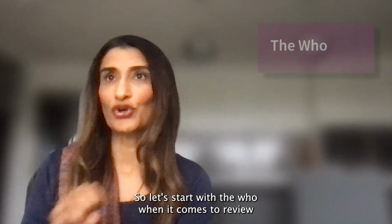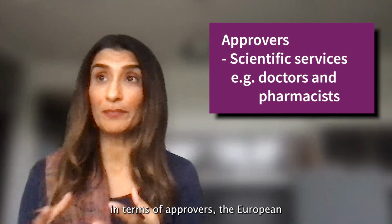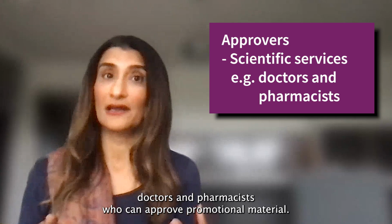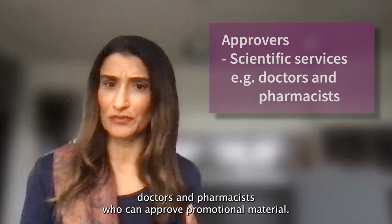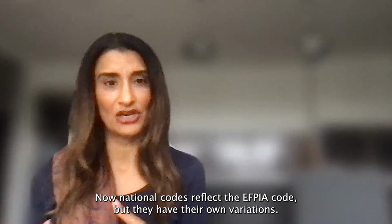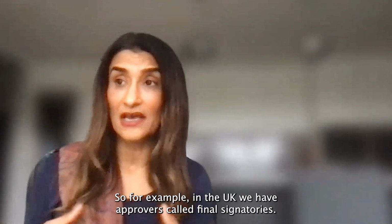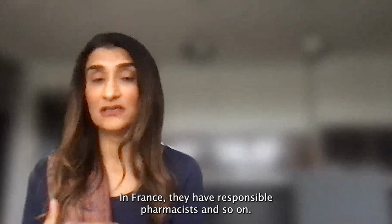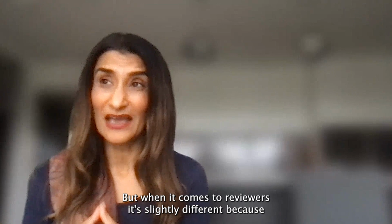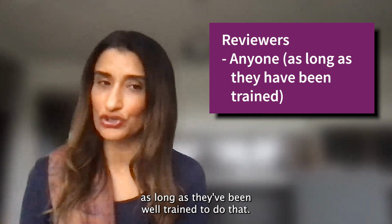So let's start with the who when it comes to review. In terms of approvers, the European FPA code talks about scientific services, and that includes doctors and pharmacists who can approve promotional material. Now, national codes reflect the FPA code, but they have their own variations. So, for example, in the UK, we have approvers called final signatories. In France, they have responsible pharmacists and so on. But when it comes to reviewers, it's slightly different because essentially anyone can be a reviewer as long as they've been well trained to do that.